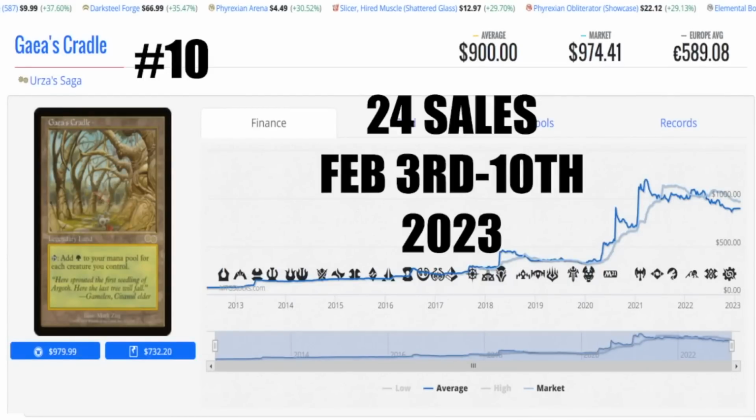So here we are on our trip down the yellow brick road. Starting at number 10, we have Gaea's Cradle from Urza's Saga. This was on the list last week, and it's still going. 24 sales brings it to the number 10 position.